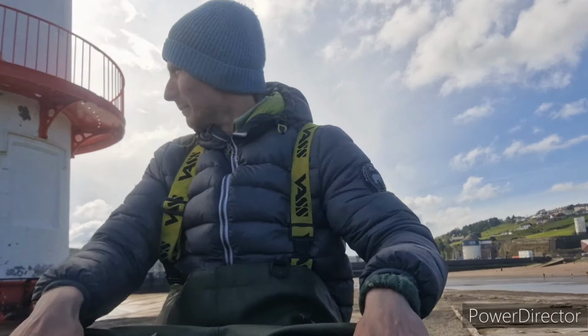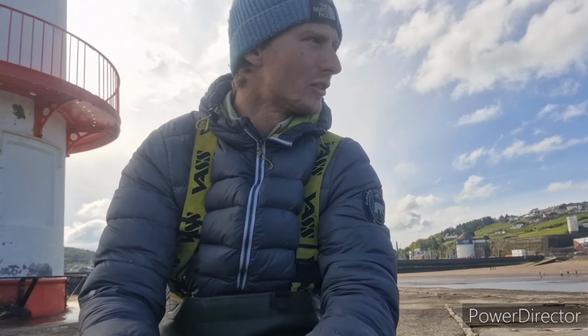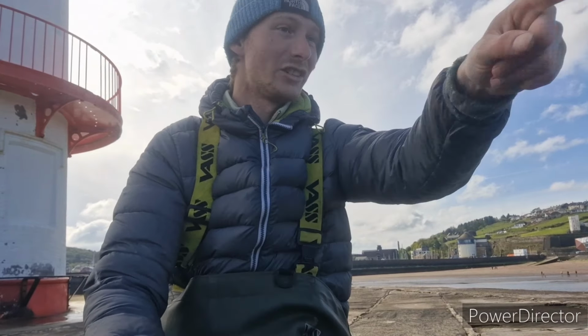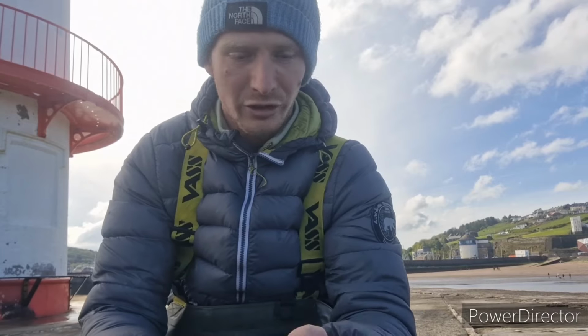So what time is it now? It is 9:54, so I'll give it 10 minutes and I might actually have a chuck in and see what happens. The tide is starting to clear up down here now, so hopefully there'll be some plaice about, and flounders of course as well.